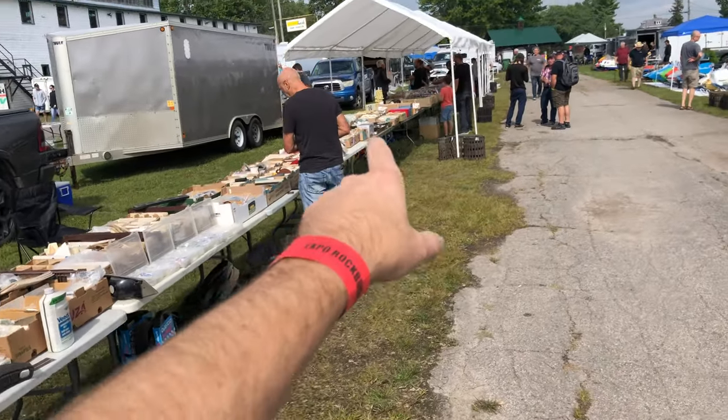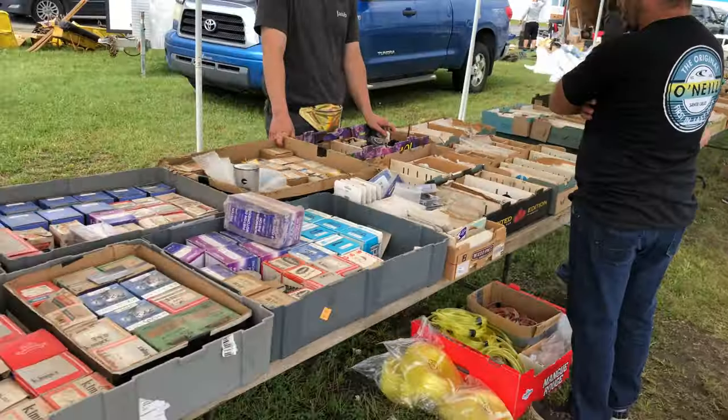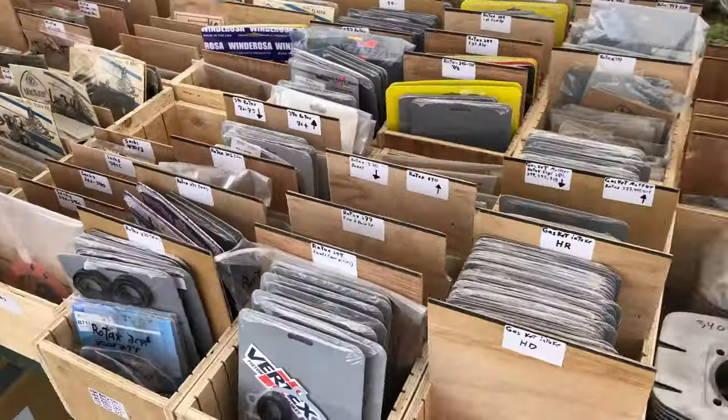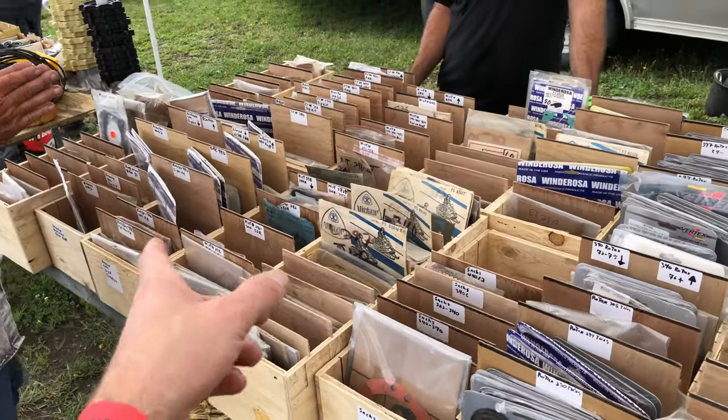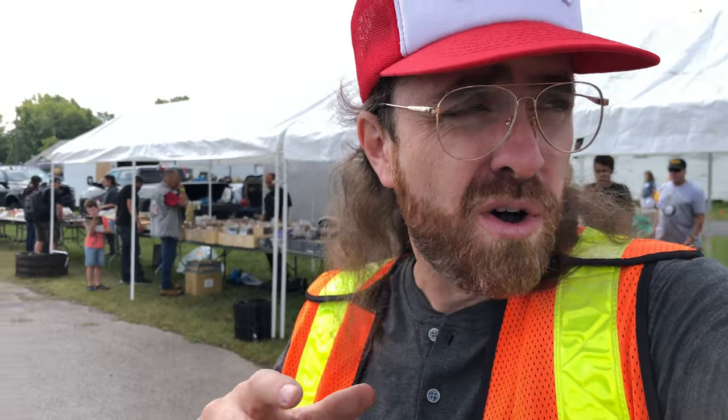So this is the other big new old parts vendor. All kinds of stuff. This guy's got a pretty good inventory, and he still has some, I guess, original Windarosa kits, and I know that now it's Vertex. From what I understand, the Windarosas, although not original parts, were okay, and then the new Vertex ones apparently are not as good. What do you guys think? I'm not sure. I ended up buying some Vertex stuff recently, but I used to use Windarosa, never had any problems with that, and I haven't tested the Vertex stuff. But if you guys have an opinion on that, leave it down in the comments below. I'd like to know what you think.